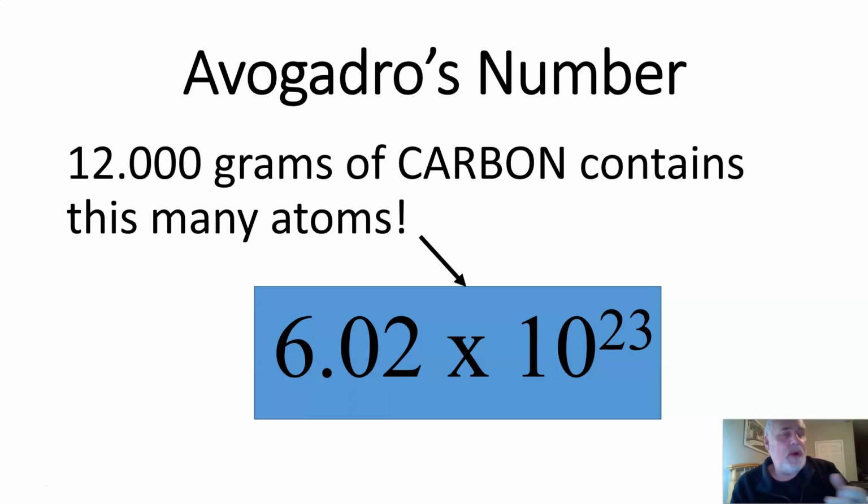But they said, let's take 12 grams of carbon-12. Kind of arbitrary, but it's carbon-12 is the one with 6 protons and 6 neutrons, and that is where that magic number came from.